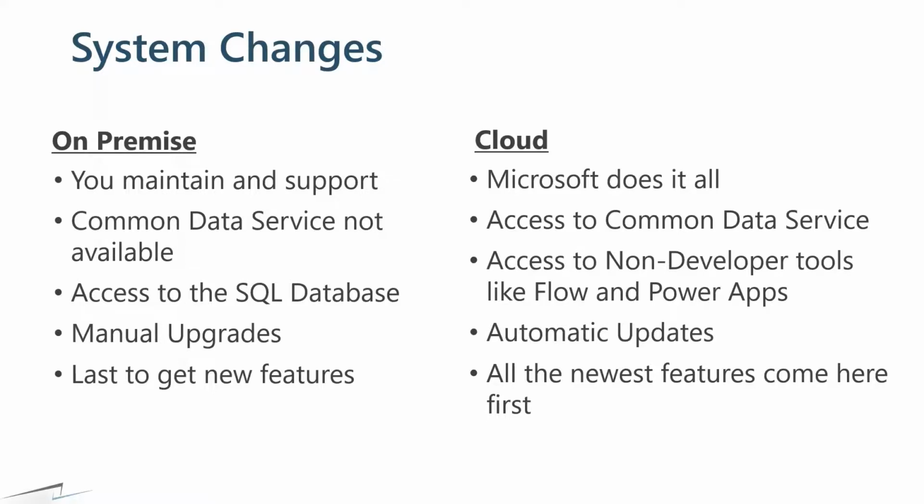On the next point, on-premise, Common Data Service is not available at this time. And with the cloud, you have access to the Common Data Service, which allows your applications to share a common data source, and it can eliminate the need for integrations that are costly and time-consuming to maintain. So maybe I should have put that up in my financials as well, but that's one of the benefits we see. Integrations, like I said, can be costly to maintain, and with access to the Common Data Service, you can join programs a lot easier.